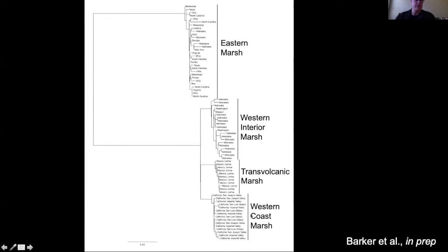The Western marsh wren lineage is divided into three main lineages, about 2% divergent from one another, which is a pretty typical divergence for species level differentiation in North America. This includes an interior lineage represented here by sequences from Nebraska and interior Washington, a coastal lineage down here from California birds and coastal Washington, and then this transvolcanic lineage, which is from central Mexico. This lineage includes all the birds that we collected in 2012. It looks like we have strong data supporting at least two species of marsh wren, eastern and western, and I would argue for 4 different species, recognizing each of these western lineages.